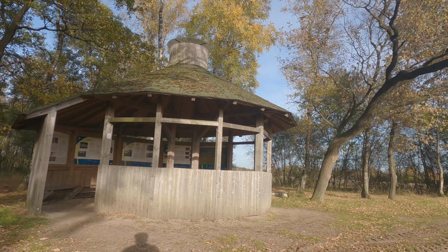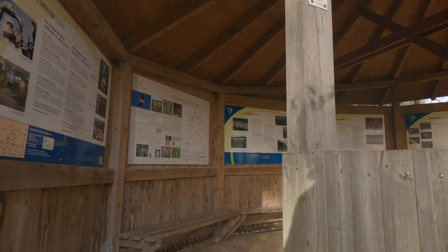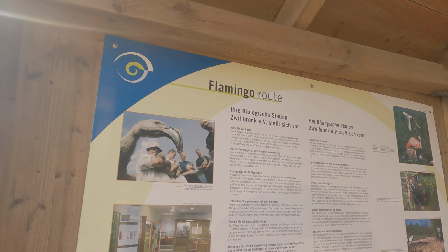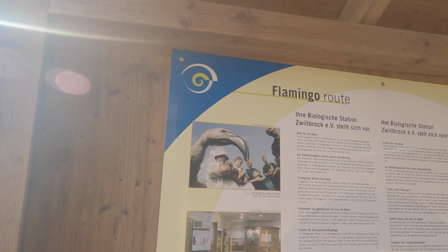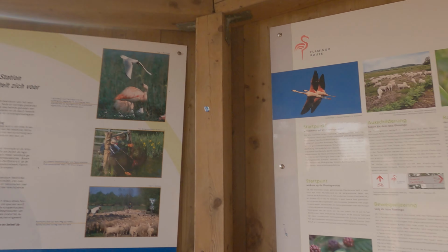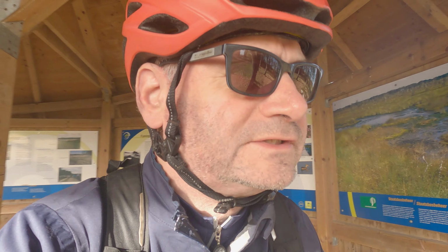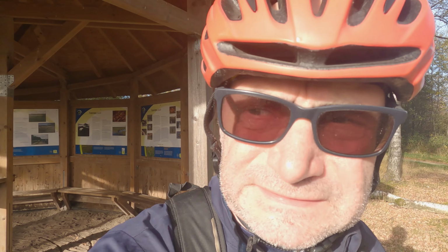Well, that's a nice shelter. A flamingo route, hey. Yeah, I think I read somewhere there's supposed to be some flamingos here somewhere, but I can't think of any flamingos around this time of year. Well, I added a viewing point for flamingos somewhere along the track. I think it's on the way back, but again, I'm not that familiar around these parts.